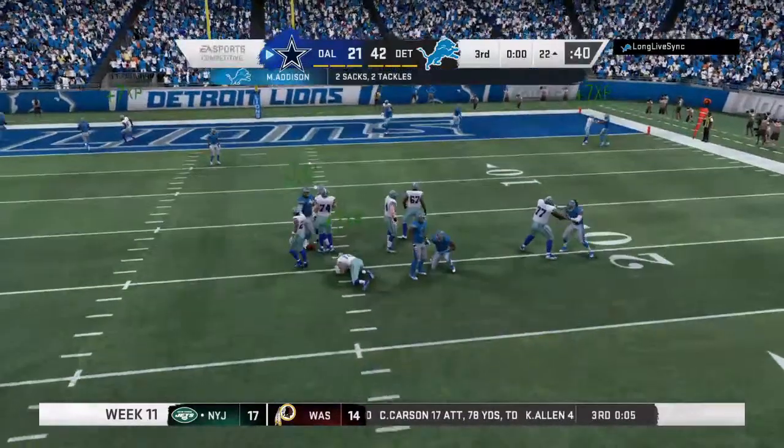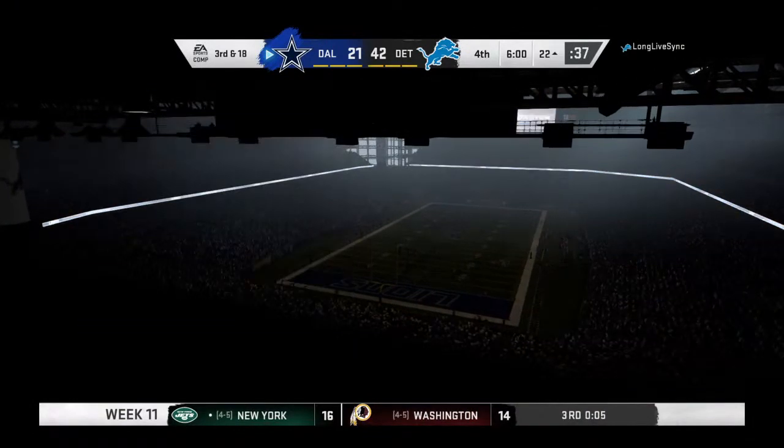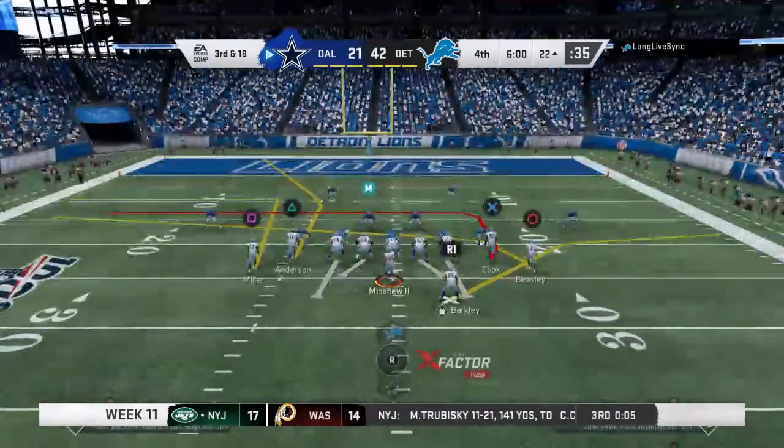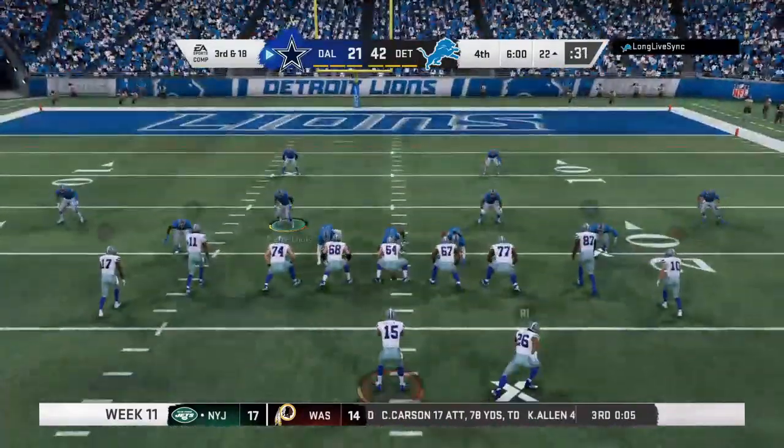And he's going to be taken down. They sack him on what will be the final play of quarter number 3. Back now at Ford Field. A lot of happy faces in the crowd at this point as their guys have a big lead here to start quarter number 4.